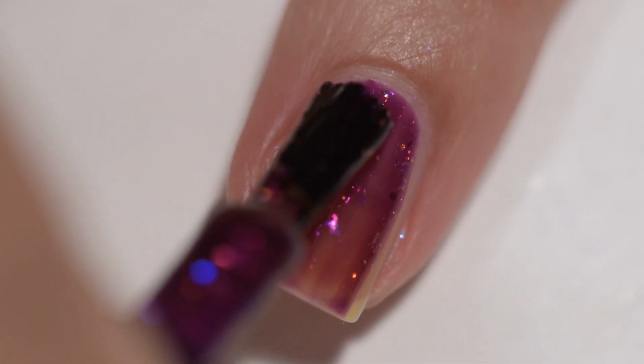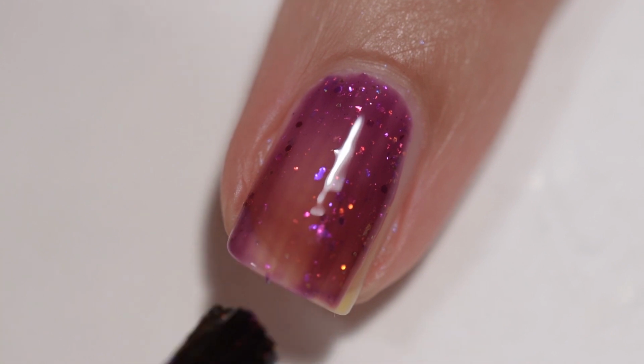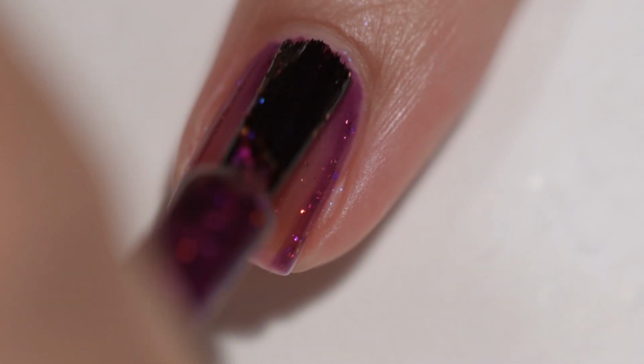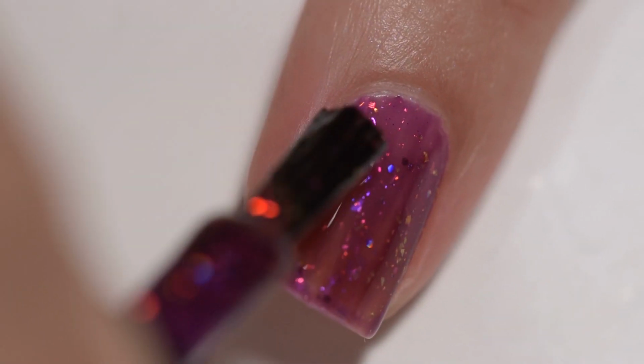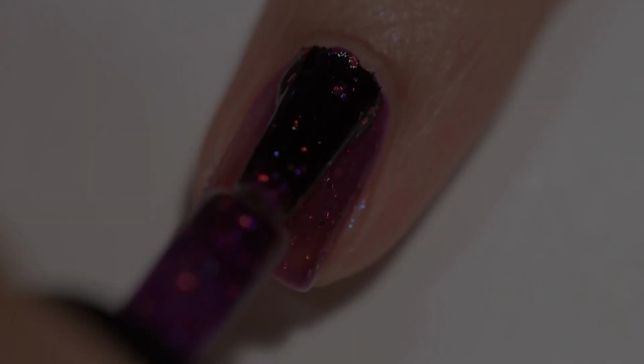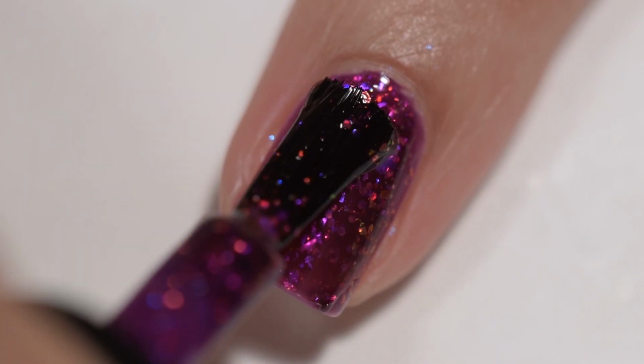It is described as a vibrant violet jelly base with iridescent flakes in a warm tone, a little pink, and gold glitter. This polish had a wonderful formula. It went on very smoothly and evenly. It stayed right where I put it. I had absolutely no application issues. There was no running, there was no pooling.